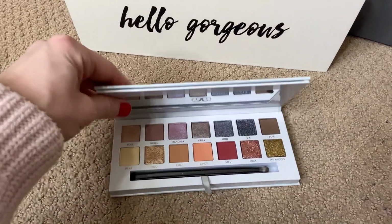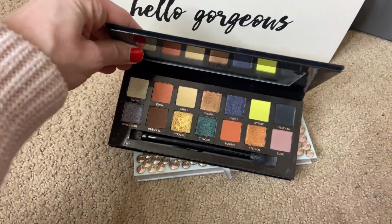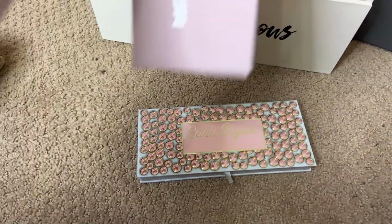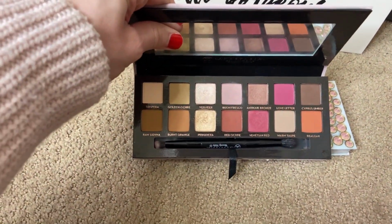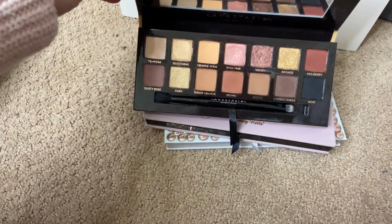And then the Anastasia Carli Bible, that's one I will definitely keep. Very much like it. And then the Prism palette I like, but I don't use. I've used it all of once or twice, so I'm going to go ahead and move that one on. The Modern Renaissance is a classic, and while I don't reach for it anymore, I kind of do want to keep it as a staple in my collection, and the same with the Soft Glam.